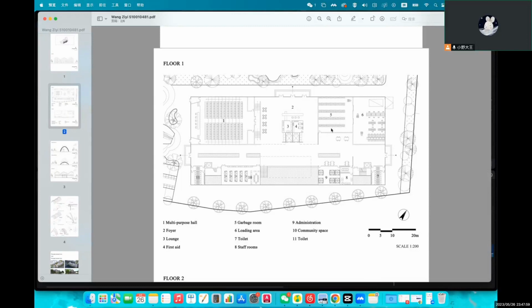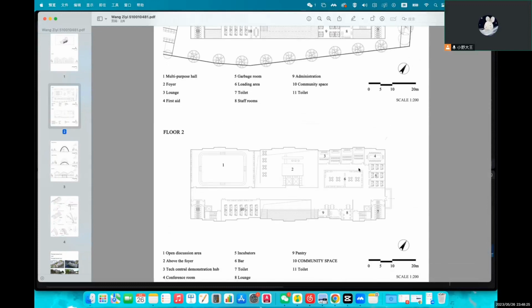Number five is the garbage room, and number six is the loading area. The purpose of setting it in the upper right corner is that I want this area to stay away from the main functional area of the building and minimize the impact on people's space use. At the same time, I also designed a slope to facilitate the loading and unloading of goods.